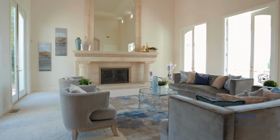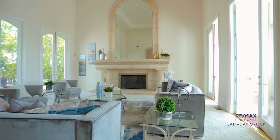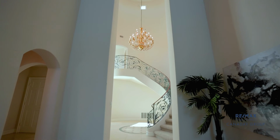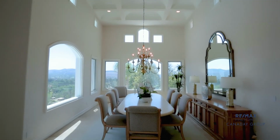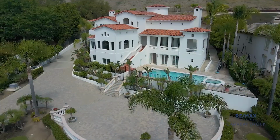Welcome to Villa Peppertree, and this is the most amazing estate home. As you can see behind me, the ceilings are really, really high. You could have put another whole level of home on this home just with the ceiling height alone. They've got to be, in certain rooms, like 35 feet tall. It's incredible volume, something that really makes every room feel spacious.